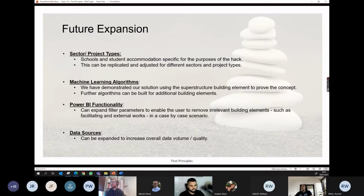building elements. Power BI functionality: we can expand filter parameters to enable the user to remove irrelevant building elements, such as facilitating external works on a case-by-case basis. And probably the most important thing is data sources to expand, to increase the overall data volume and quality. What we had was very good from BCIS. However, like with anything, the more data you have, the more accurate your figures are going to be.